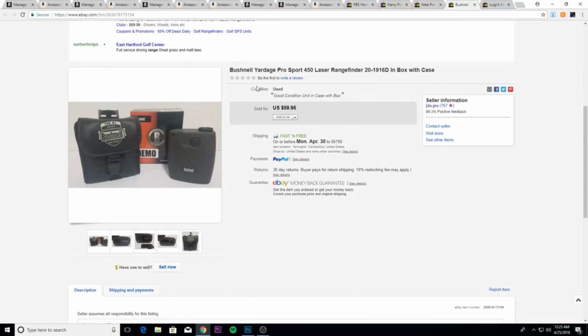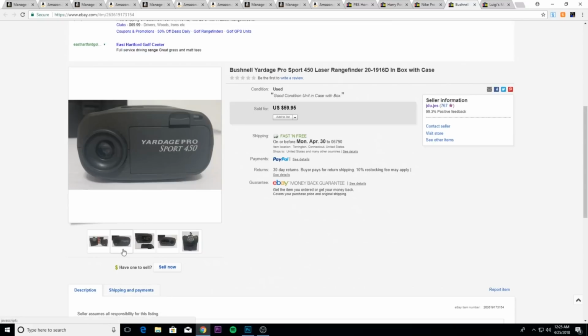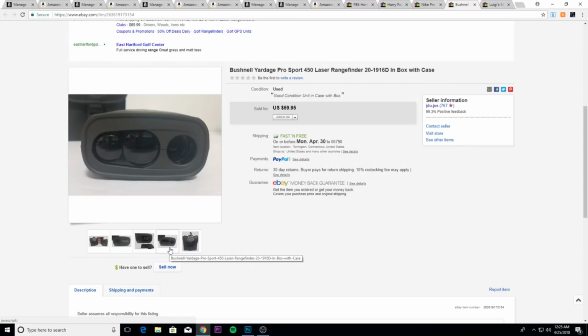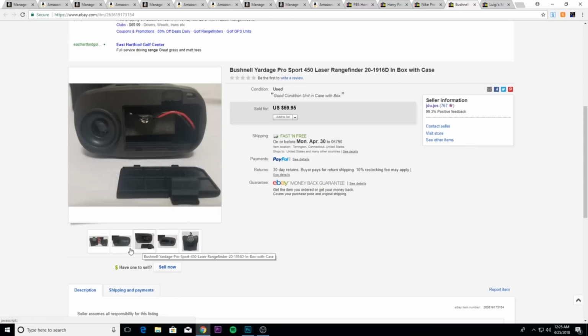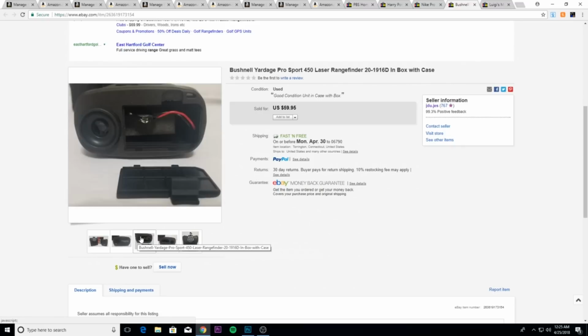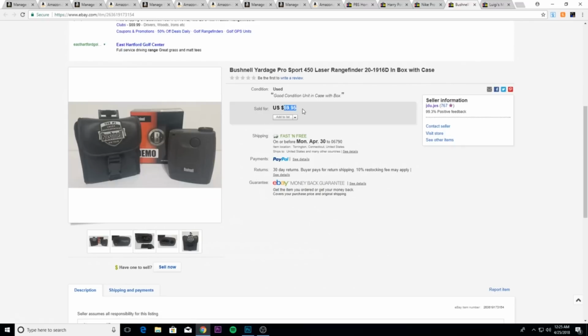Next right here we have a Bushnell Yardage Pro. I have no idea what this is, but I got this in a big bulk buy of electronics that I did, and don't know exactly how it works. I mean, it looked super clean. It looked like it was never really used. I sold it for 60 bucks. I actually priced it right around where they actually sell for. So I was happy to get that. It sold within a day, I'm pretty sure, of me listing it.